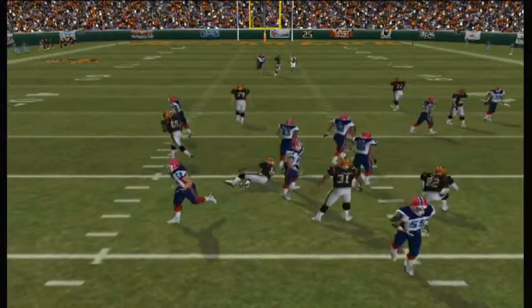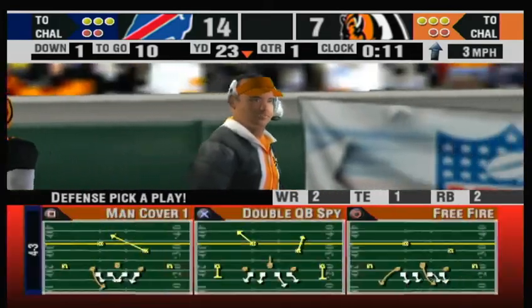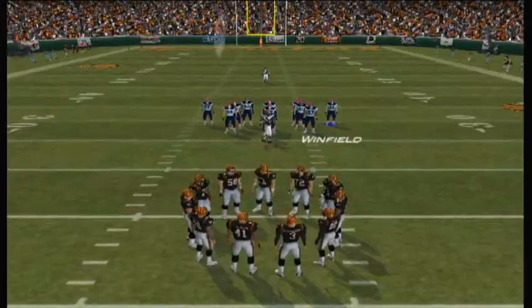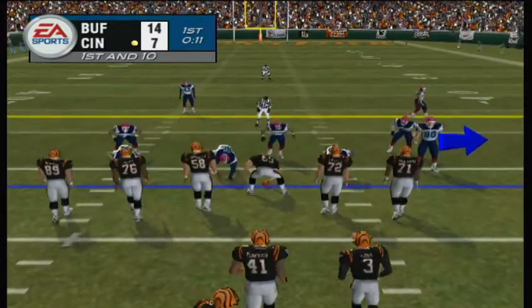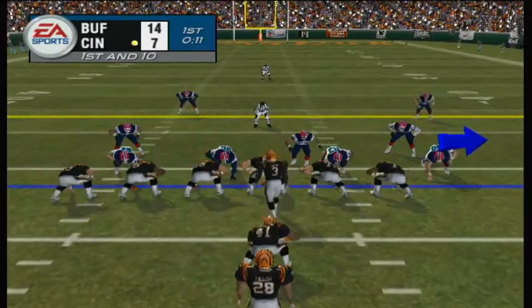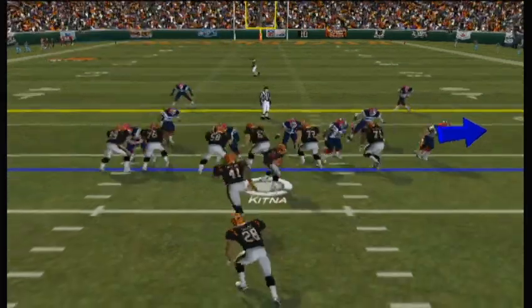Give the defense a lot of credit on that last possession as they were able to force the interception. Let's see what happens this time. 1st and 10. Ball on their own 23. They line up in the I formation. Ball on the 23.